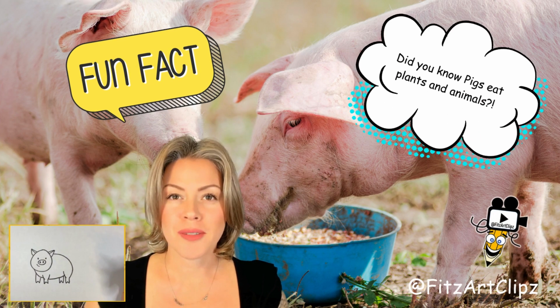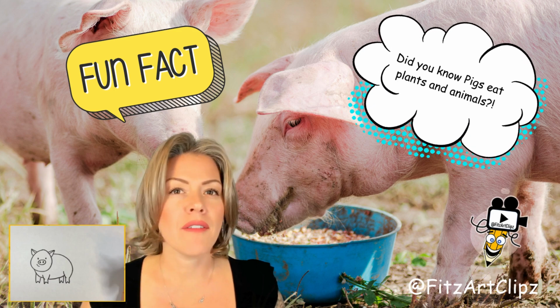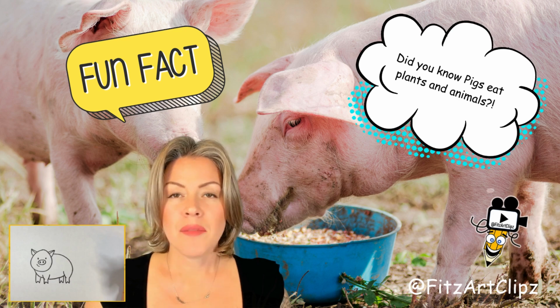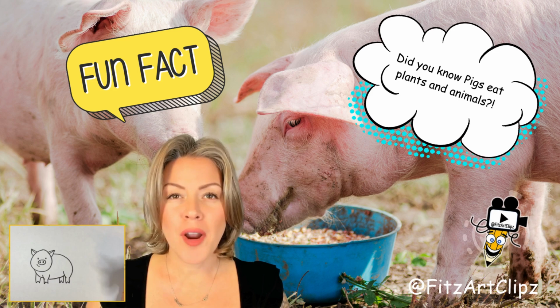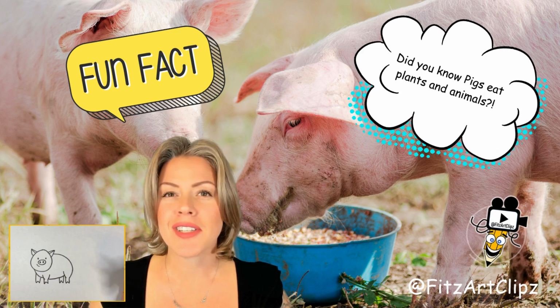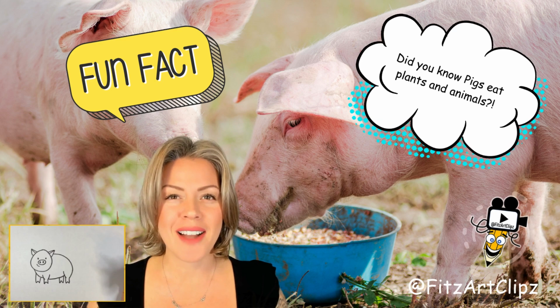Pigs are omnivores, which means they eat plants and animals. Their diet consists of fruits, vegetables, grains, and even small insects. Pigs can adapt to different climates and different habitats. They're on farms around the world and can survive in various conditions. They're also known to be very fast eaters, which can be funny to watch.